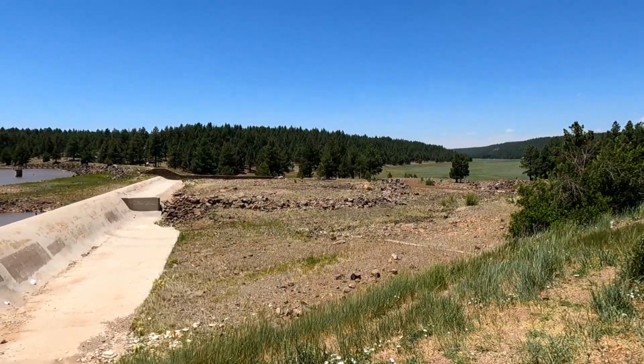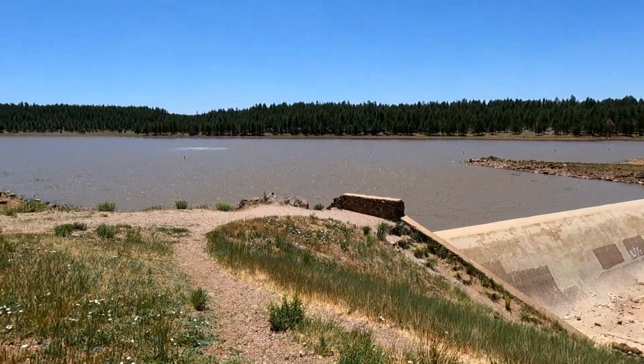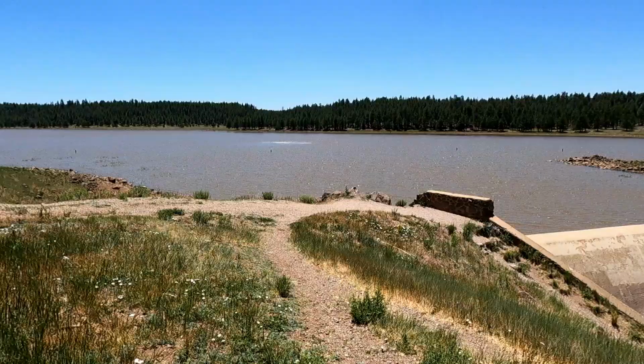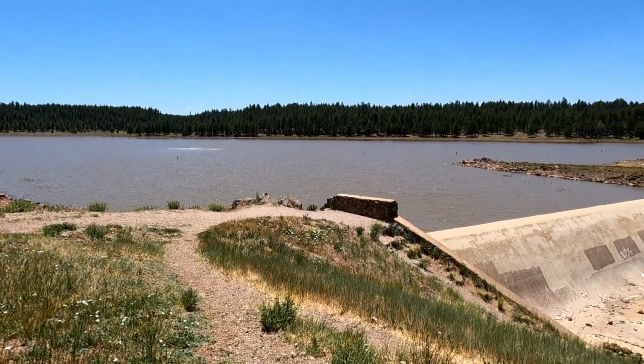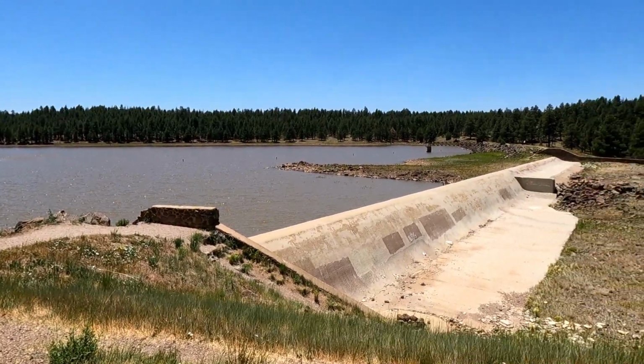See, they're doing something, pumping water too. Yeah, it looks like they're pumping water in, huh? I wonder if they're just moving it from one place to the other, just to keep it moving. Yeah, could be. Aerating it, right? So the fish get oxygen and stuff.